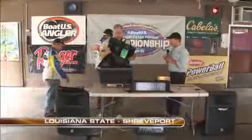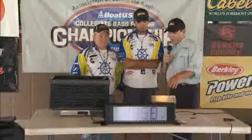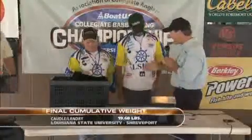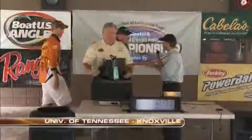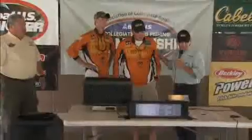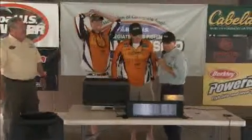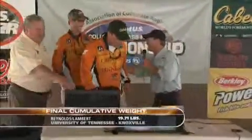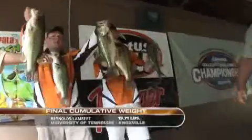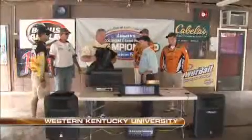Taking an early lead were Zach Cottle and Joe Landry from LSU Shreveport. This is going to do it. A new leader already at 19.68 pounds. Great job. Their lead seemed to hold until the University of Tennessee Knoxville took the stage. Oh my goodness gracious, we're looking for 19.69 to take the lead. If we can get them to sit still. 19.71, it locked on 19.71. Great job, new leader. With only one team left to weigh in, UT Knoxville was poised to take home top honors at the Tennessee River Rumble.